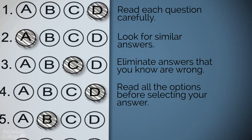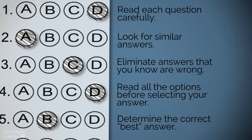Eliminate answers that you know are wrong. Read all the options before selecting your answer. If you cannot answer, move on to the next one. Another question might trigger the answer. For questions that have more than one right answer, mark each item as true or false. When you finish, you will be more likely to have the correct, best answer.